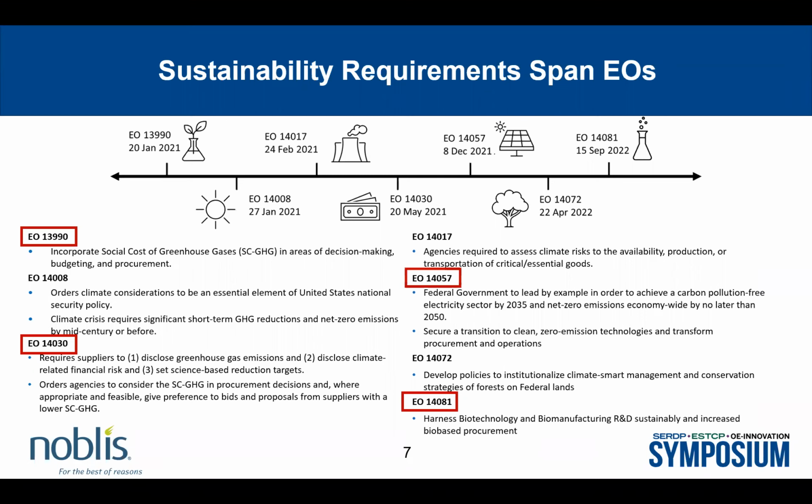There's Executive Order 14057, also known as the Federal Sustainability Executive Order. There is a lot here, including direction to achieve net zero, but also instructions for decreasing preference of PFAS in products. So there is a lot in that executive order. And then lastly, and importantly to this, is Executive Order 14081, also known as the Bioeconomy Executive Order, which directs the federal government to sustainably increase the usage of biotechnology manufacturing, et cetera.